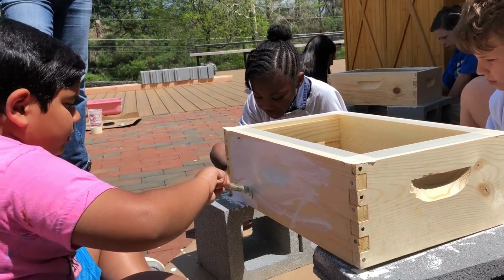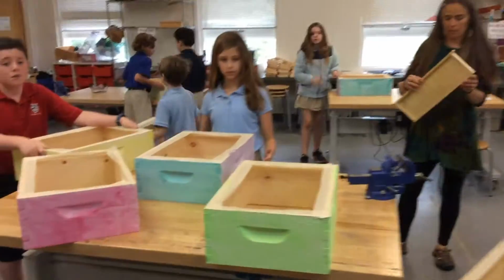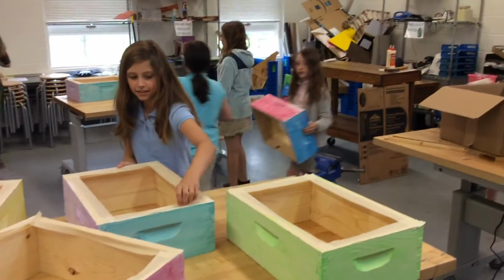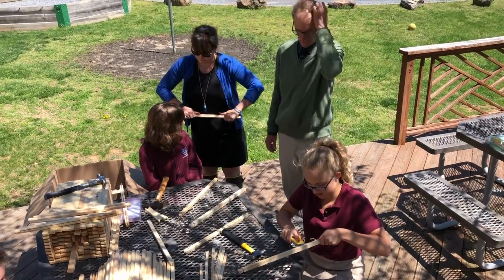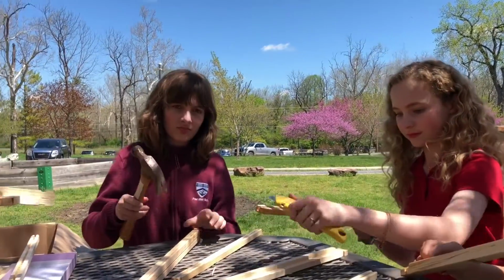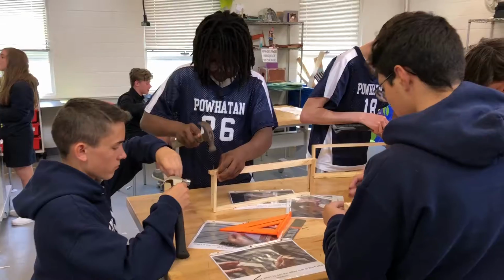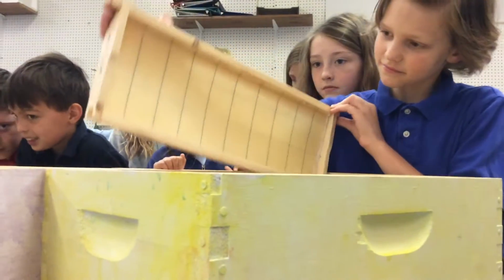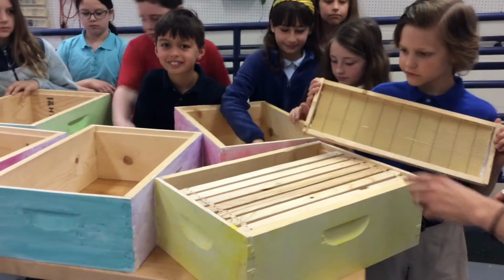On Tuesday, the 3rd graders primed the boxes to prepare them for a colorful outer coat of paint. 4th graders designed and painted the boxes with vibrant colors and bee-themed messages, welcoming the bees home. Meanwhile, the upper schoolers worked on the intricate task of assembling the frames. With 100 frames to build, the task was quite a challenge. 7th and 8th graders assembled and wired the frames. 6th graders then carefully inserted the beeswax foundation on which the bees will build their comb for honey storage and brood.